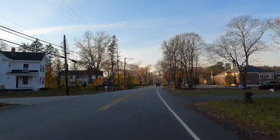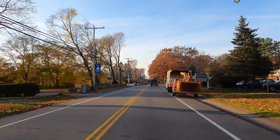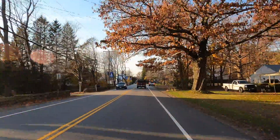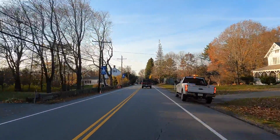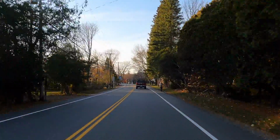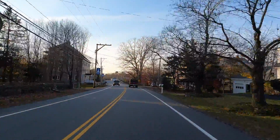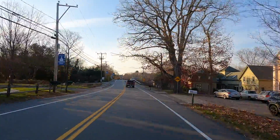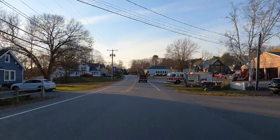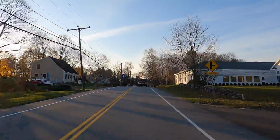Just ahead on the right-hand side, we'll be passing the North Hampton Middle School, which enrolls nearly 350 students in grades PK through 8th with a student-to-teacher ratio of 9:1. According to niche.com, they rank as the 10th best middle school in the entire state. The large white building off to the right-hand side is the North Hampton Public Library.